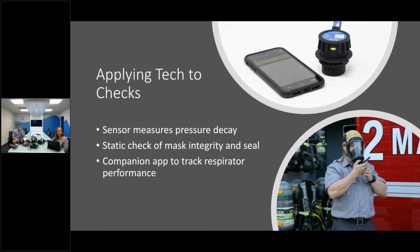It's evaluating the seal and integrity of the mask utilizing a pressure sensor. It's a quick but accurate check of the protection that's being provided by the mask. And a really important note is that it's going just beyond that seal. It's really checking the integrity. It has an optional app, but it also saves each test on the device. And this will allow for both the employer and the respirator user to have more confidence in the protection that's being provided by their respirator.